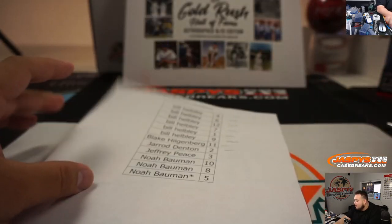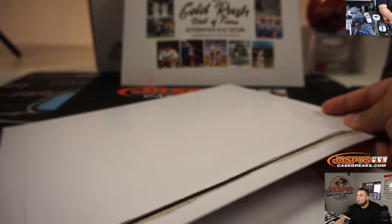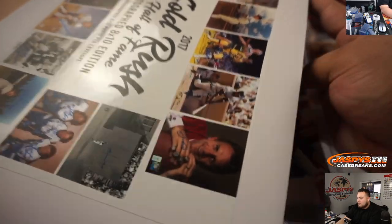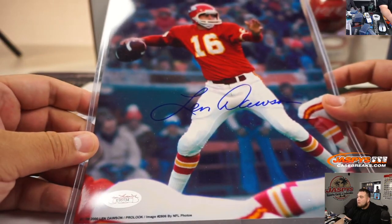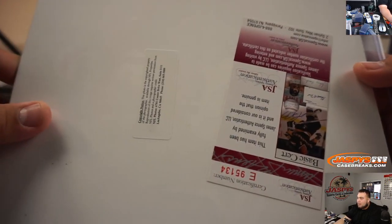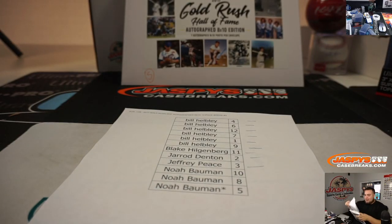Yeah. Jeffrey, down at number 3 now. Oh, we got a football player, looks like. And it's Len Dawson. Maybe the Chiefs win the Super Bowl this Sunday. We'll have a Patrick Mahomes one like this, and maybe 10, 15, 20 years from now, a series of Gold Rush 8x10s. There you go. Nice, Jeffrey.